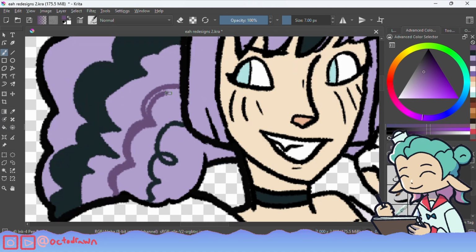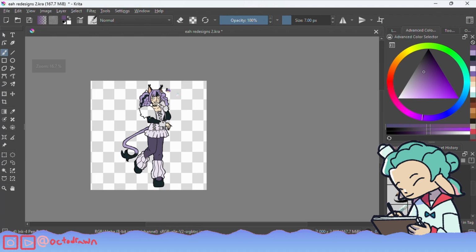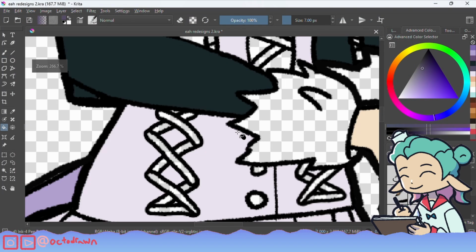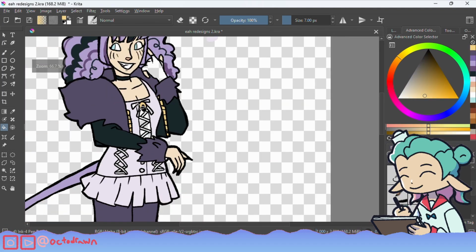The outfit conveys her mischievous nature well, I think. It also is kind of giving the Rum Tum Tugger, which is interesting. I mean, he is a curious cat just like her, meow meow.